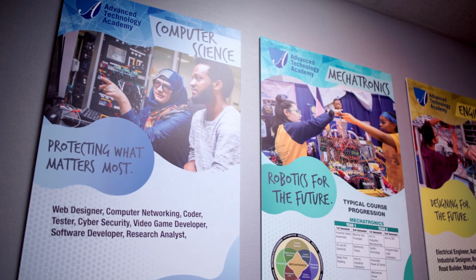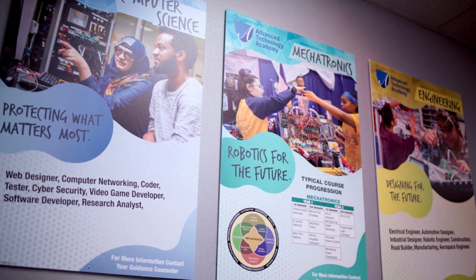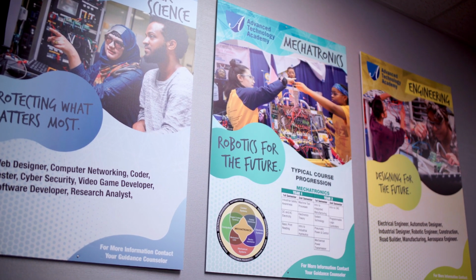If you're interested in our early middle college program, usually it starts around your 10th grade year. You decide what pathway you'd like to go into. Could be business, could be engineering, could be healthcare. For the early middle college, we select only a few students. You have to have a requirement. This is through Henry Ford College.